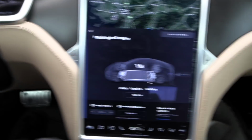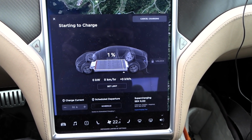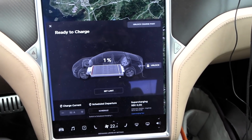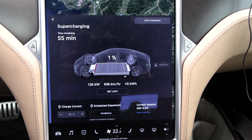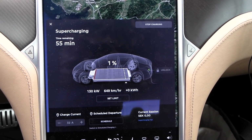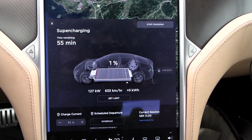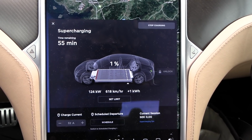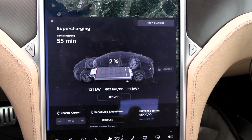Okay, we're gonna charge now. All right, let's see. What do you get? Hey, come on, go. Charging stop, what the? Right now it works. I had to change stall. Look at that. 130 kilowatt. Oh yeah, e-tron, go home. Whoa. No, drop. Ah, shit. Welcome to Tesla world.